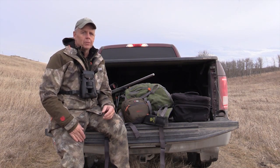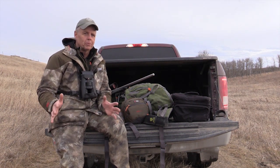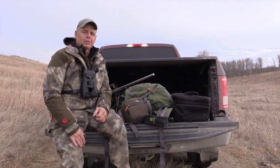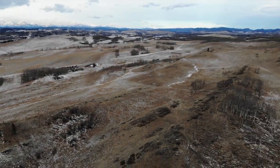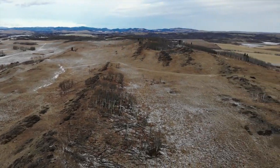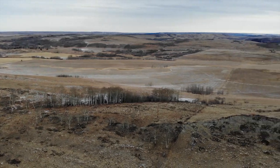I'm going to be doing this solo, so I've got more gear than I know what to do with. I've got 3 cameras with me, gun, a lot of stuff, but what I've done is I've moved a little further south on the property, and I figured with all the bale hauling going on and that tractor being parked there and everything, hopefully the elk move south.